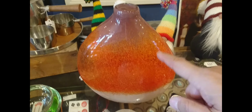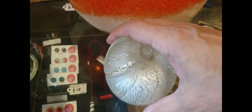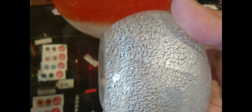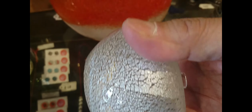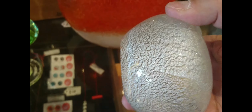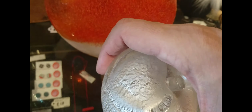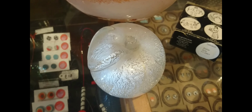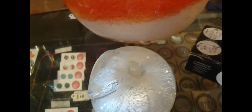Big Chinese vase here, but this is interesting. So, apple with silver foil in it. You can see where the sheets of foil overlap when they were making it, wrapping foil around the hot glass, and then they've re-dipped it back in. So that's quite a nice thing. There's no label on it though.